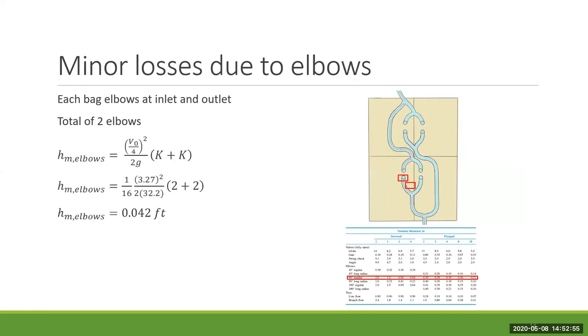And then the minor losses due to elbows. This is the bottom of the box. I highlighted those two, though one of the squares is out of place. Whenever the water goes up and into the bag, there's an elbow there, and when it comes out, there's another elbow. So in general, there are two elbows to consider. Citing the K factor for elbows from our text, it's small to see, but it's around two. I mean, it is two. Using that value, we get the head loss due to the elbows.